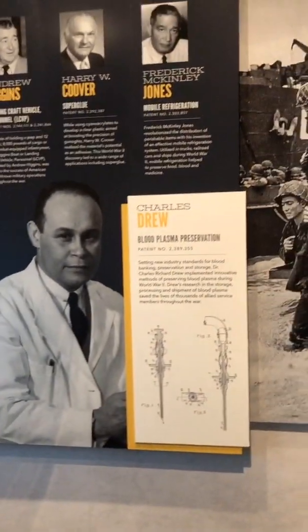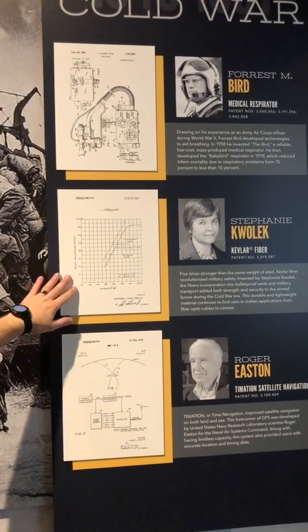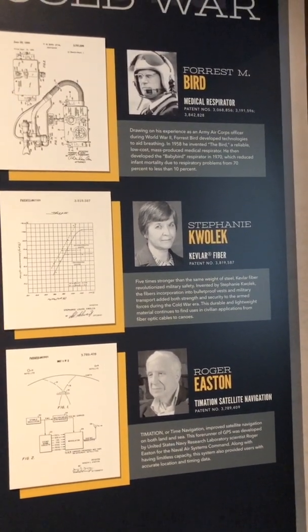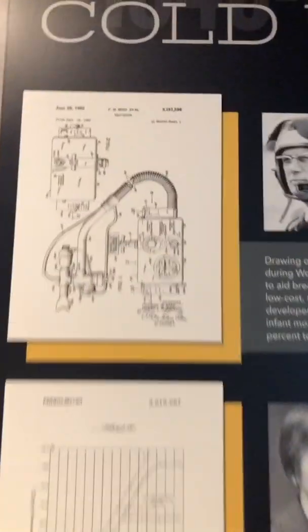Keep on going. And then as we get into the Cold War, you might recognize a little bit more of these technologies. You've got Kevlar. And you have Timation, which is the forerunner for the modern GPS systems. Wow. And then medical respirator. Look at these patents.